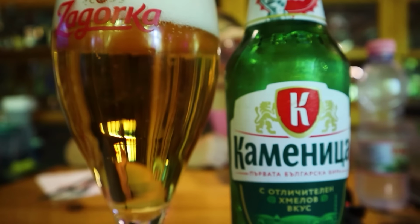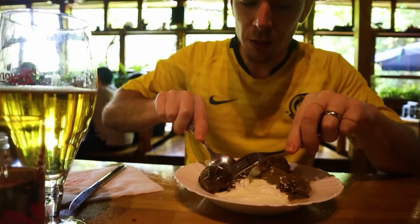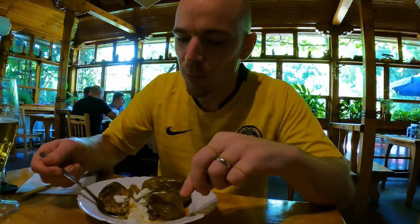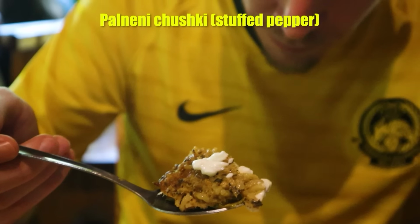I'm gonna go fork and spoon, is that crazy? A little bit. I think it's the right idea. Because the peppers are so soft, the spoon goes right through. I think fork and spoon is the right move. And usually it's with sour cream, but in Bulgaria with yogurt, which is a new twist. And stuffed with rice. Oh, it's going to be so good. Stuffed pepper.